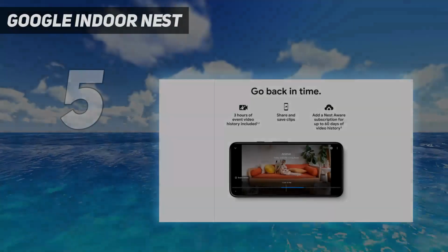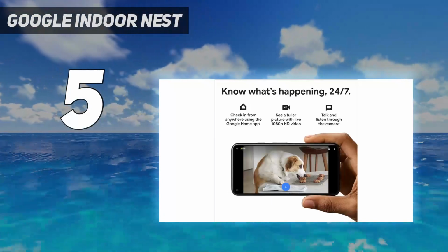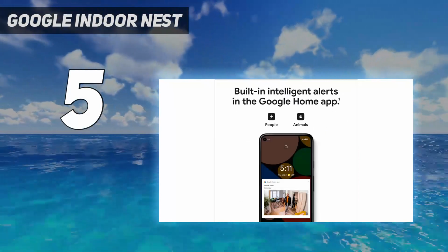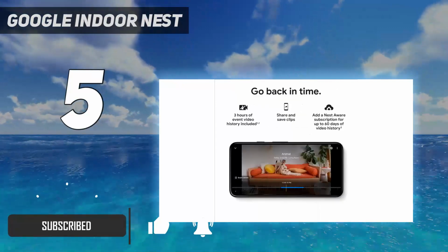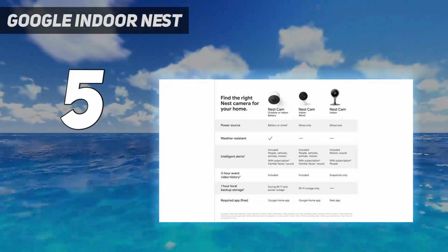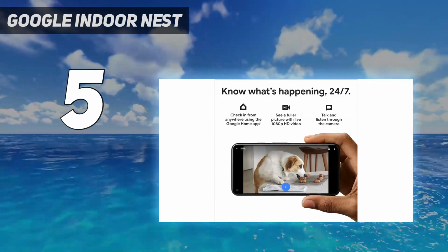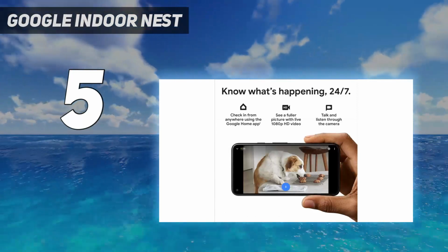Google Indoor Nest. With an understated style, Google's Indoor Nest Cam comes in a few elegant finishes, including one with a maple wood base, to help it blend in with your decor. It has HDR, the 1080p video quality is clear at 30 frames per second, and night vision kicks on automatically when the lights are out. There's also two-way audio, enforced two-factor authentication, and accurate detection to alert you about people, animals, or vehicles.